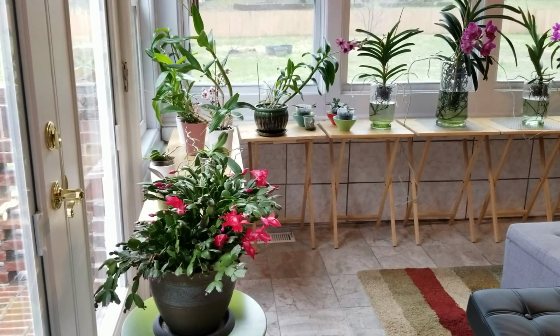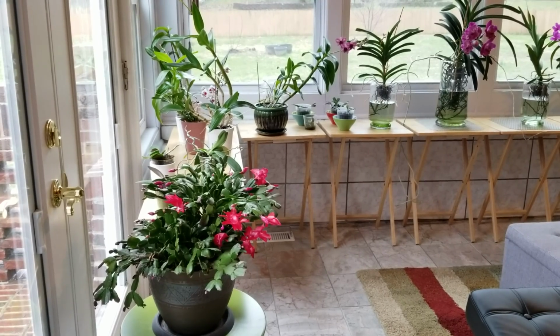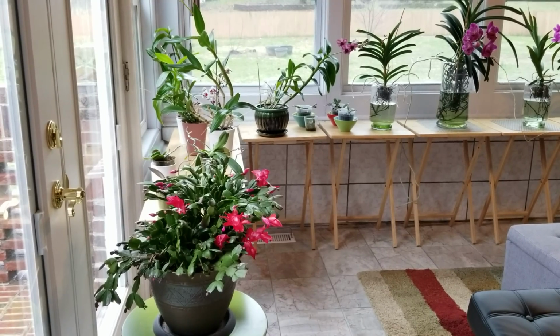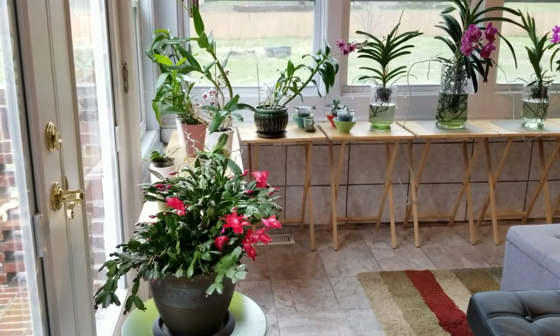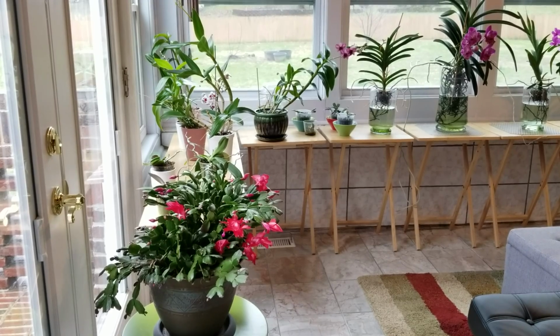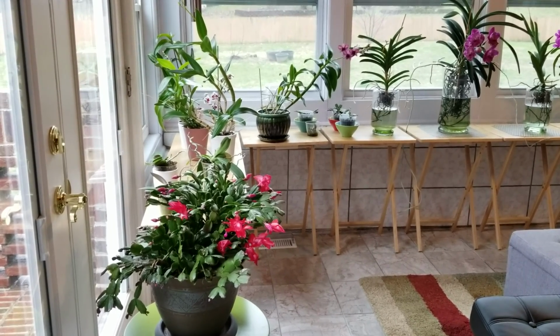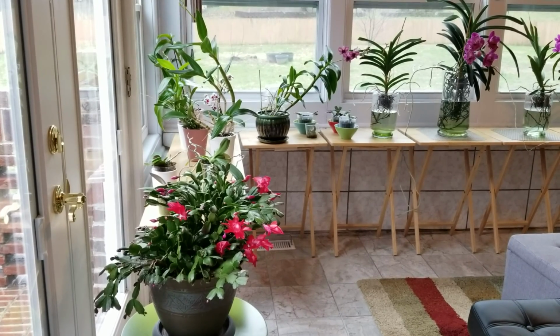And then beyond that, I have my dendrobiums and also my miniature phalaenopsis orchids growing. They love the sun they get through the morning. These windows receive light from the time the sun comes up until about noon. So those windows are absolutely perfect for them.